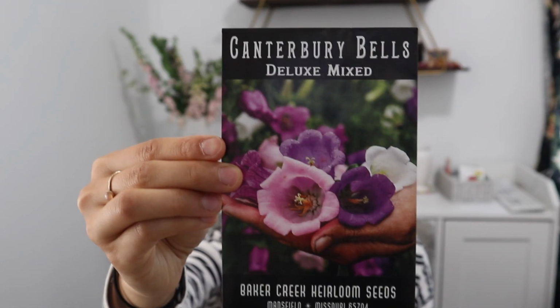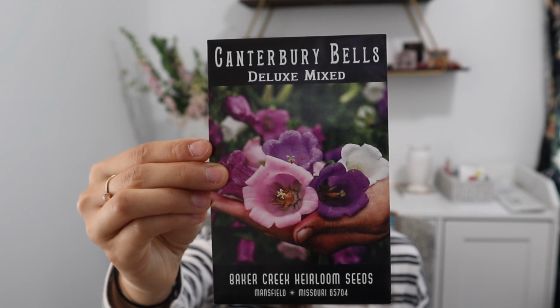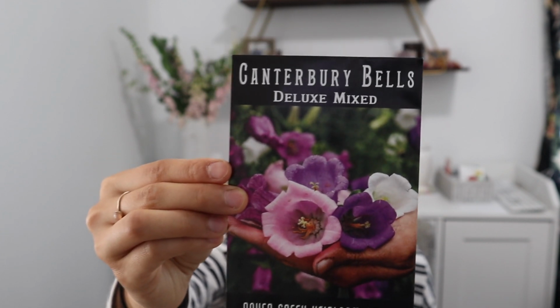Then the last thing, I bought one packet of flowers. These are Canterbury Bells, another new variety for me. They just look so intriguing, and these are a biennial, I believe, which means that they bloom in their second year. But if you start biennial seeds in the summer and transplant them into the garden in the fall, they will winter over, and the next year in the spring or summer they should bloom, because going through that winter period they think that they've already gone through their first year. So that's what I'm going to be trying with these.